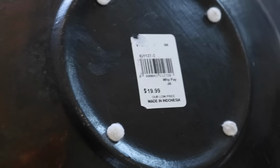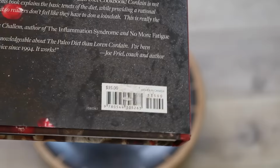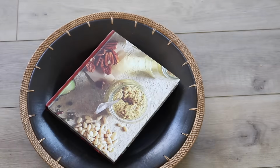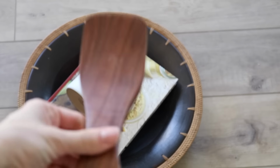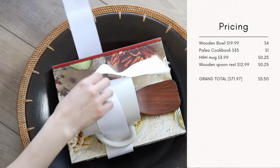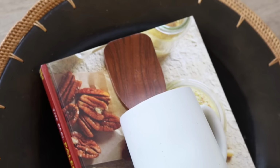So to start off, I have this very large bowl that I found at the thrift store for just $4. The tag on the back said it was originally $19.99. Another great thing that you can find are cookbooks that are gently used or never used. And my mom is paleo, so I found this one. I thought it would fit really nicely. I also found that Hearth and Hand mug for just 25 cents and the spoon rest for just 25 cents. And all of these little pieces, if I were to go to a big box store and buy them, would cost me over $70. But because I went to the thrift store, it only cost me $5.50.